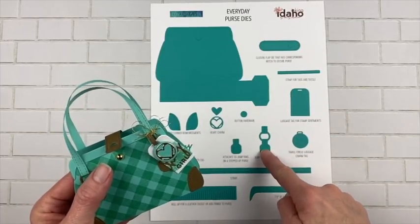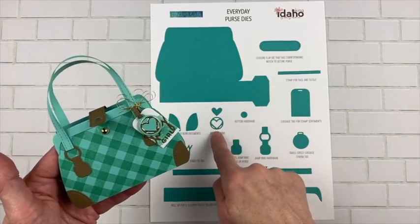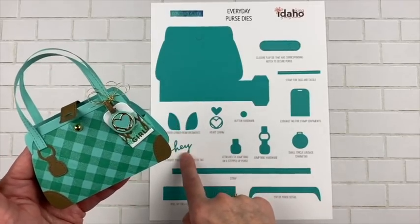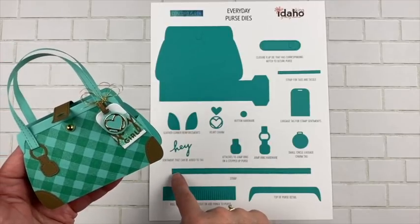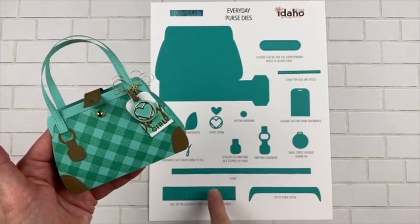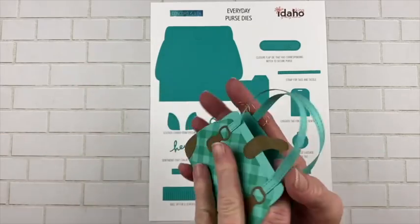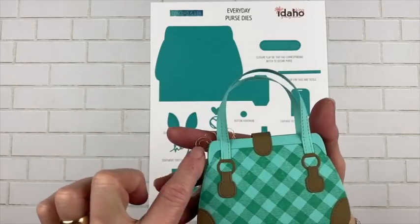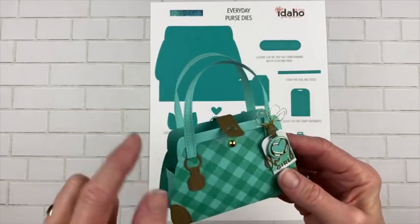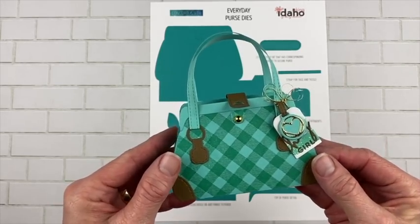You have jump rings and hardware if you choose to put your strap on like this, a little button hardware. This is a cute little embellishment. These are the corner leather reinforcers. We have a hay to go with the sentiments that are in the stamp set. This is the handle. You'll need two of those. This wraps up into a tassel, which I'll show you in just a minute. And this is the top detail on the purse, which is right here at the top. Might be able to see it easier on this side. You need two of those, one for the front and the back. So two bodies, two handles, and two purse details at the top. And then everything else is just optional as to how you want to decorate it.